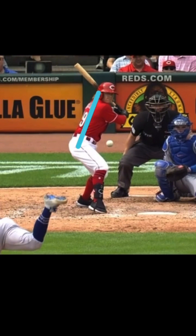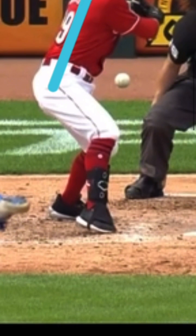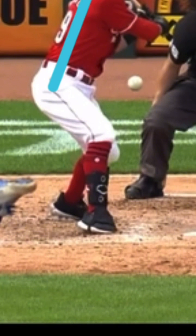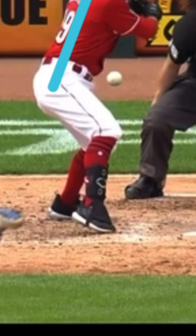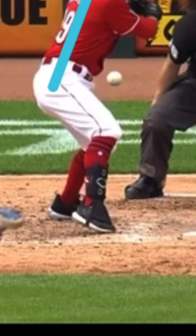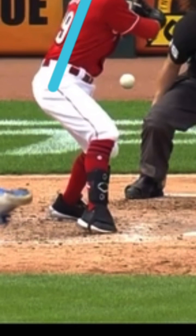You can start to see his body is turning into the landing of the heel, right? This is something that I'm a big believer in, if you can do it. I don't think a lot of people understand that this is difficult for some people to do. Some people just can't hold on to this, and you might need something different, right?